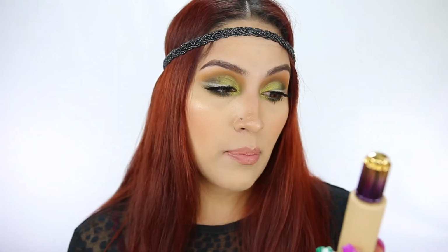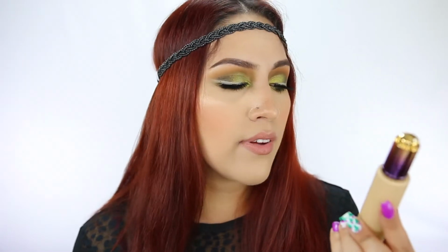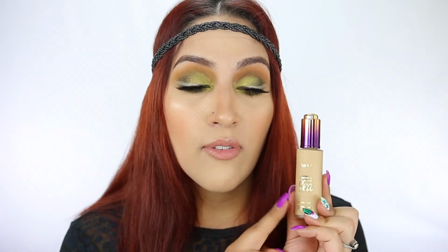I would love to repurchase this, but I have a ton of foundations to use up, so I think I'm going to pick this up after I use a couple of my foundations at least. I love using this with a beauty sponge as well. Even though this is a water foundation, it looks really beautiful applied with a sponge. It looks natural on the skin, and I'm wearing it right now. I love wearing it every day. I've been wearing it for work every single day.